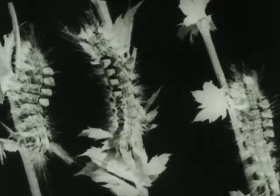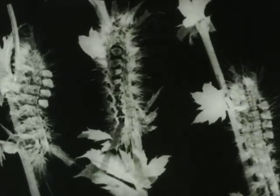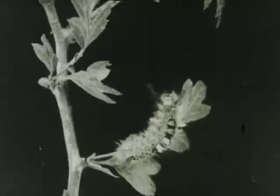The 4 white tufts of hair along the back have given it the name tussock moth. The body is striped yellow and black. Other tufts of long black hairs help to give it a distinctive appearance.